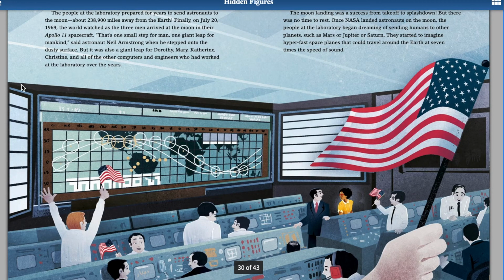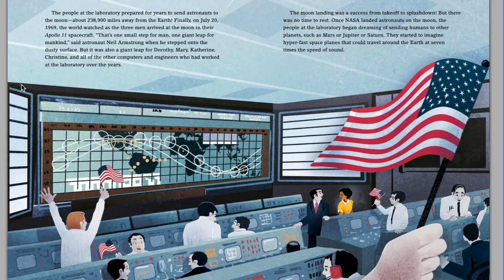The people at the laboratory prepared for years to send astronauts to the moon. About 238,900 miles away from the Earth. That's very far. Finally, on July 20th, 1969, the world watched as the three men arrived at the moon in their Apollo 11 spacecraft. "That's one small step for man, one giant leap for mankind," said astronaut Neil Armstrong when he stepped onto the dusty surface.